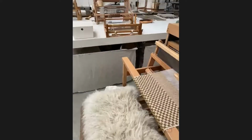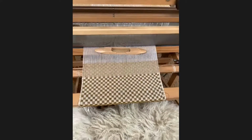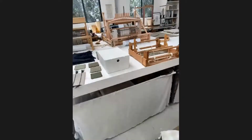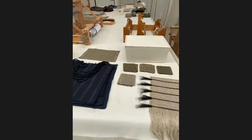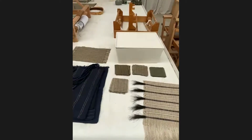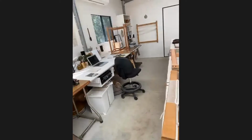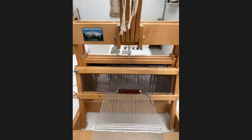And here's what I have currently on the loom. It's some little checks, quite earthy ones. Yeah, so they'll be for cushions. And here's the view out the door. Here's my little pile of work to photograph. It's probably one of my less favourite parts of running my own business, the photography, but it has to be done. And here is my little table loom.